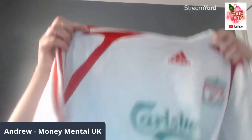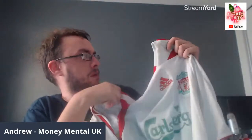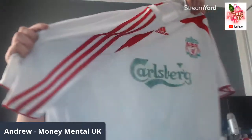Near the end now, a couple more items. The next is a Liverpool shirt. We don't really like Liverpool, but yeah, that's a Liverpool shirt. It is a bit faded, etc. But what season is it? It's 2007. And I think it'll go for a bit, maybe £15 or so. But we'll have a look.